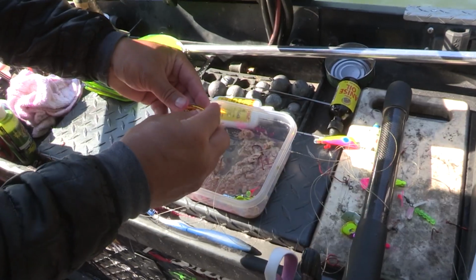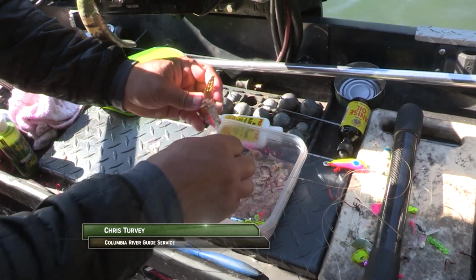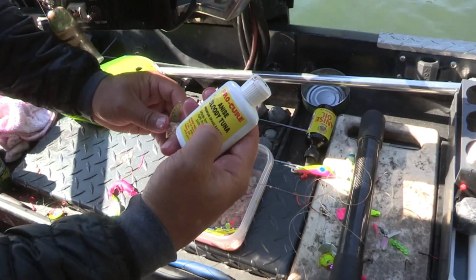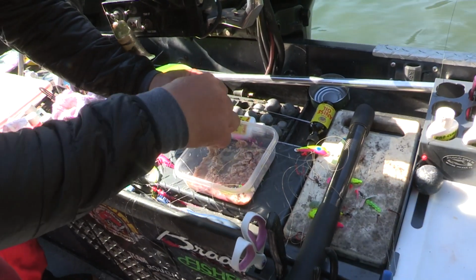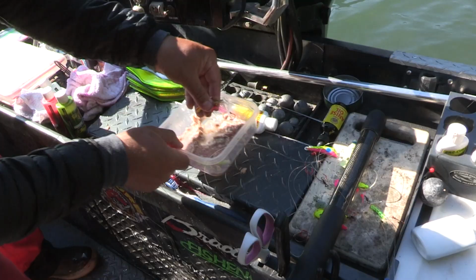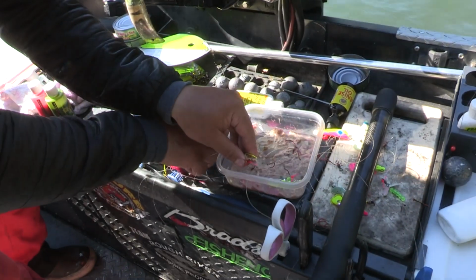So this kokanee cut plug just caught a fish. What we're doing is we're putting our tuna back in there, but it was actually bit on anise bloody tuna from Procure. So we're going to take just a little bit of drops of that. We're going to close that up and find our rubber band.